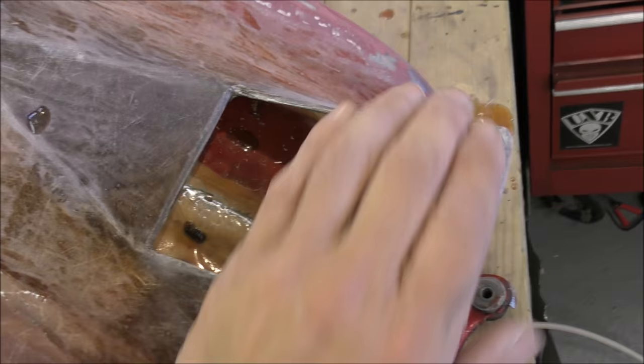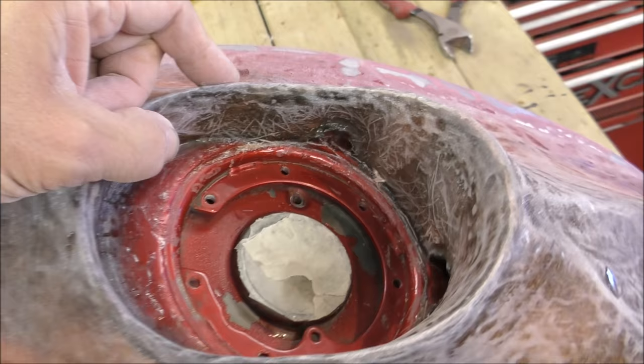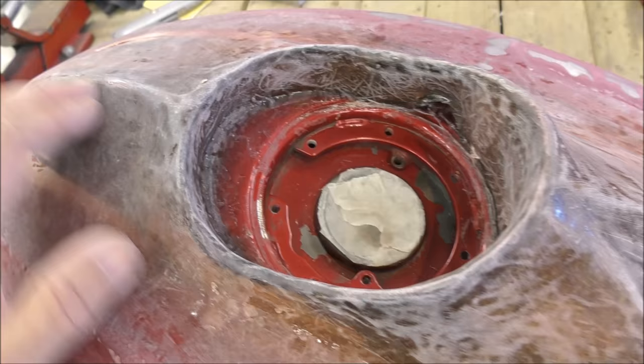Keeping it live as we go. Just put a little bit of a sand around there, there's not much point in putting any more. That's proper thick. Don't need to smooth that out, I'll just put a little filler around that.